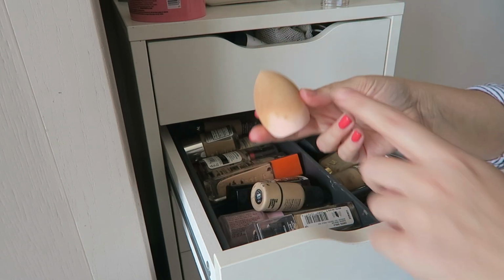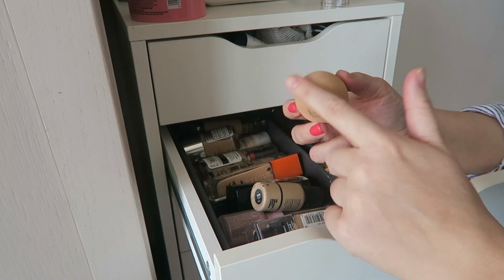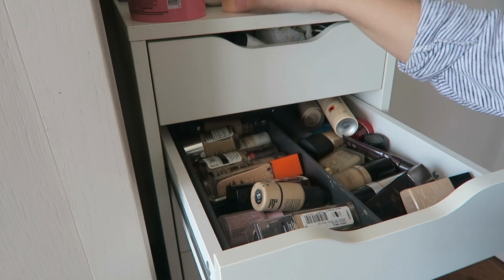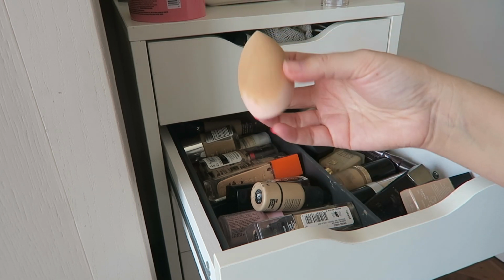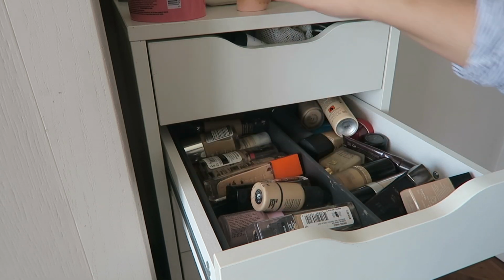I'm going to go through the drugstore side first. So does anybody know any good way to wash beauty blenders? I know there was that thing where you put them in the microwave with some washing up liquid or whatever, but I didn't feel like it made them go back really clean. So let me know if you know any ways to make them really clean, because I'd like to get mine looking back to normal again.